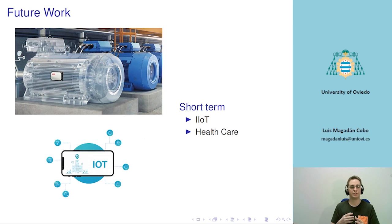Future work will be focused on using this wireless sensor network in more challenging scenarios, such as industrial Internet of Things or healthcare.